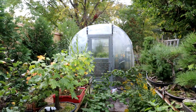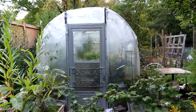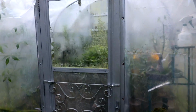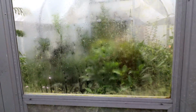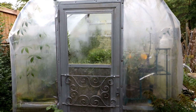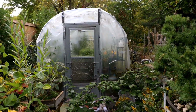I had all the tropical trees outside on the benches today, taking advantage of the warm weather in the afternoon and the sunshine. And now they're all safely tucked away back in the greenhouse with the heater running, and they'll be good for the cold week ahead. So the temperatures at night will be hovering around freezing. So that's why I've got everything away for this upcoming week.